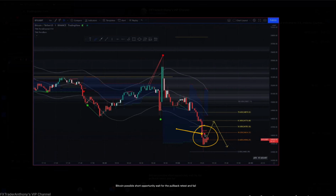You can see the break. It says break and the arrow. So what we do now is we wait for the pullback into the mean, and then we short it.